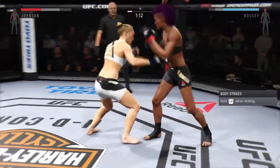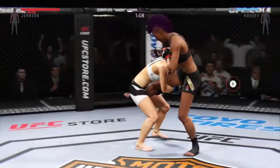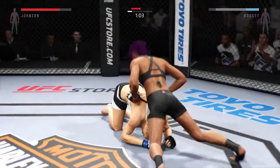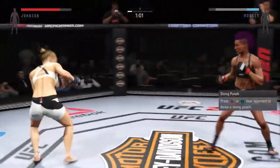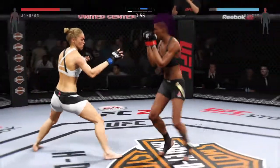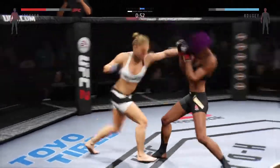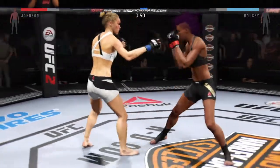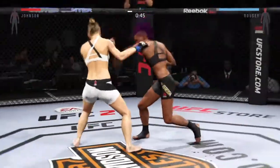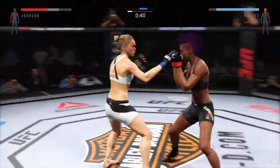Nice hook. Combination by the champion. Tries for a low single. Swing and a miss. Nice roundhouse kick to the body. Rousey with the good straight left. She's done a great job with the overhand throughout the fight. This certainly was her game plan. She continues to connect with her punches.